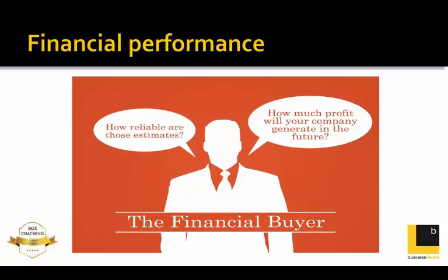What he's interested in is what profits will be made in the future, because those are the figures that they'll be inheriting. And probably more important than looking at projections and where previous years are indicating the trend might go to, they'll be asking how reliable are those forecasts and estimates, because the more reliable they are, the more they can work out accurate figures for valuation and be certain about what they're going to inherit.